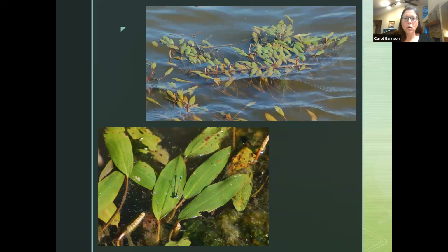Oftentimes, they'll kind of act as a corral to keep duckweed in a small area, and the macroinvertebrates just absolutely love hanging out on it. Some of the leaves get so large that I'll see small snakes hanging out on top of them. They'll use them as floaties during the summer.